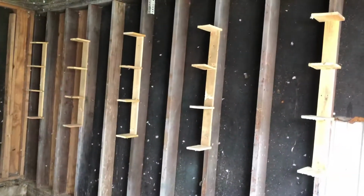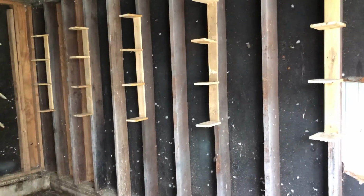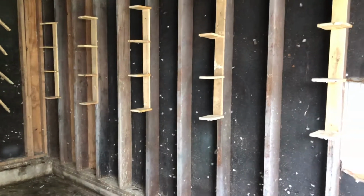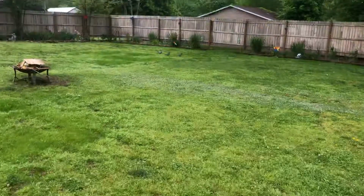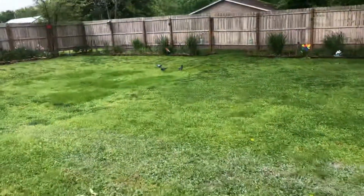There's a few on my neighbor's building, which I don't like, but they are on there. I don't think he really minds, but I don't really want them to be over there. There's a few on top of my house. There's a few out here in the yard. I'll show you the ones out here in the yard. We'll walk over here. That's my fire pit. Sorry, I've been burning some stuff.